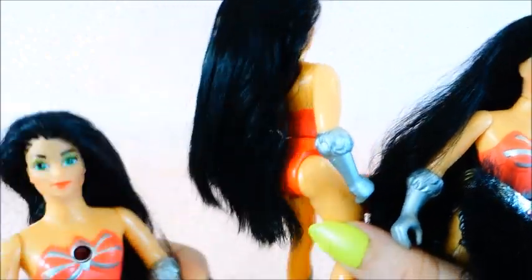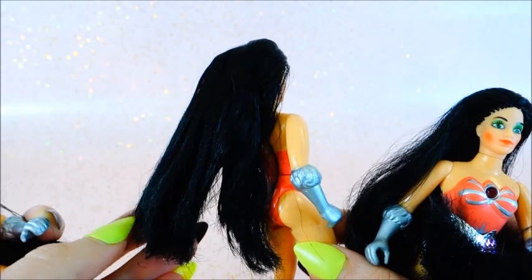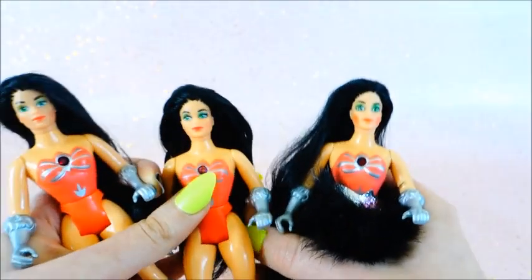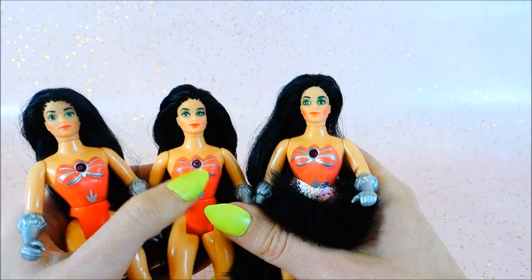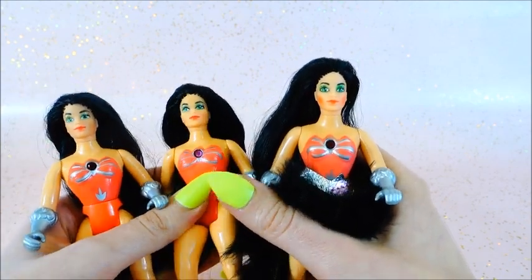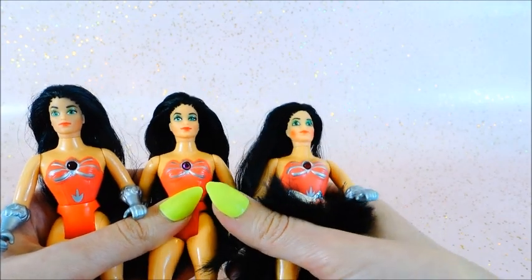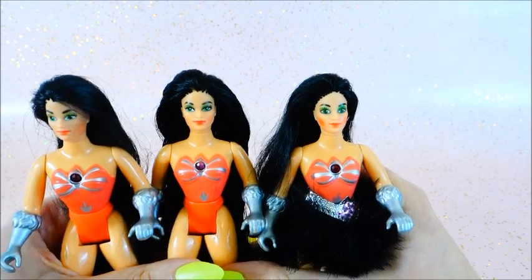So there is a difference. Her hair is not as good as with the other two because it's a little more cut or thin at the bottom. But I still like her. I think I did okay. And you can also see now that her gemstone in the front here is way lighter, so it's more of a purplish pink, while the other two definitely have a really deep magenta. So there's a variant.